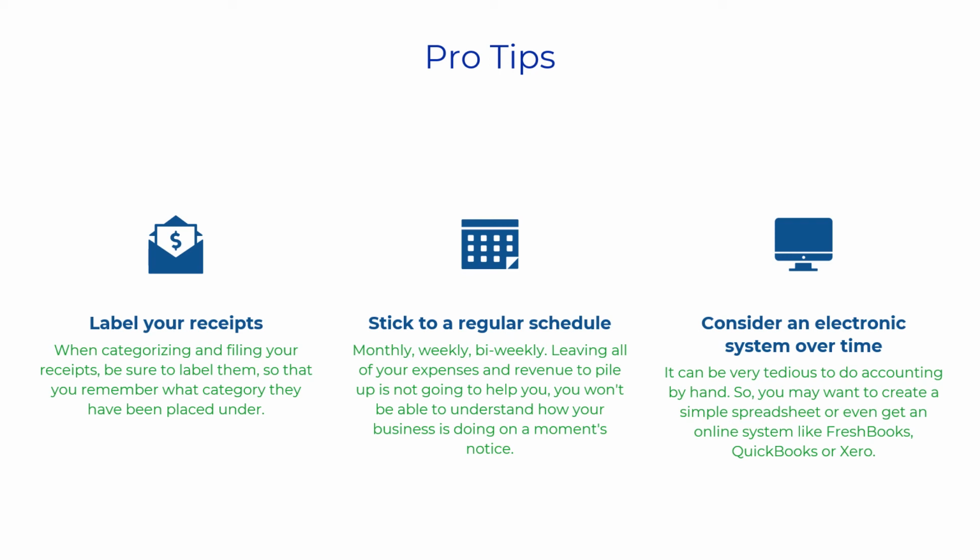Next, you want to stick to a regular schedule. Make sure that you're going to update your records, whether it's monthly, every other week, or every week. Have a schedule. This will save you time and headache for the future. Leaving all of your expenses and revenue to pile up is not going to help you and you won't be able to understand how your business is doing on a moment's notice, nor will you likely keep up the system as it becomes more and more intimidating to record so many receipts and statements that have piled up since you last updated your system.